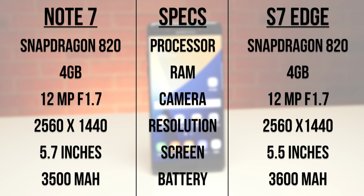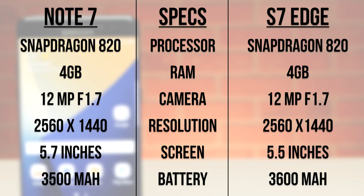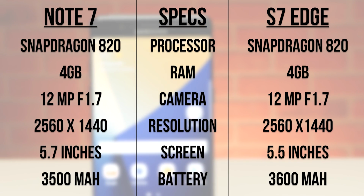The Galaxy Note 7 and the S7 Edge have more in common than just a number in their names. Both phones have the same processor, the same amount of RAM, the same 12 megapixel camera, the same resolution, and almost the same size screen and battery. Yet the Note 7 cost close to $100 more than the S7 Edge.